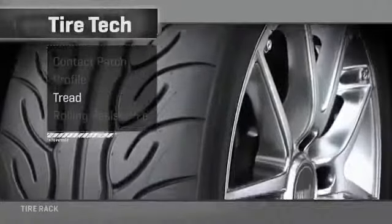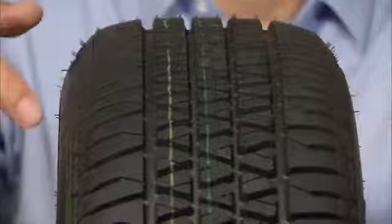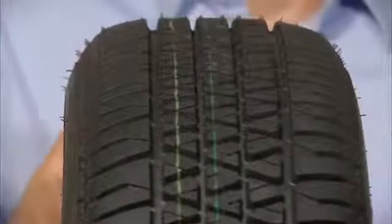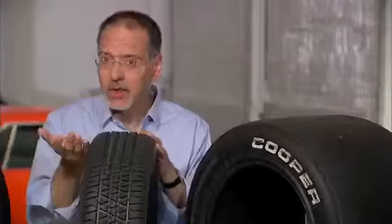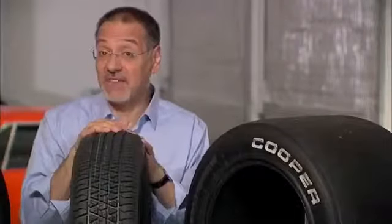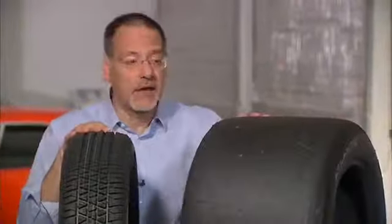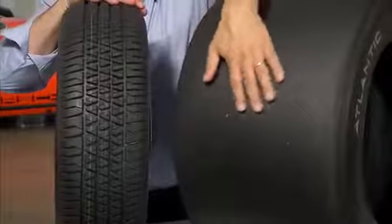And then, of course, there's the tread itself, that actual intricate pattern that we all know and see on the face of the tire. This isn't just here as a random pattern or to look cool. The ideal tire, to be honest, has no tread. If you're driving in perfect conditions on a dry piece of pavement on a summer day, like this slick right here, it puts the maximum amount of rubber on a dry, clean, smooth piece of pavement. But that's not the real world. So our tires on passenger cars do have tread.